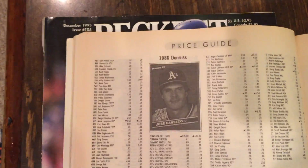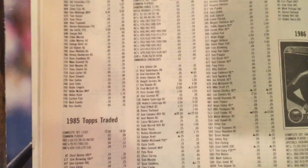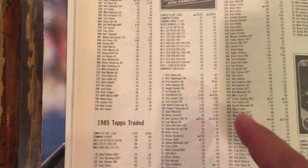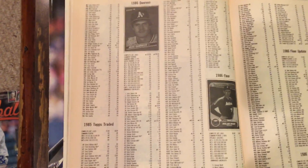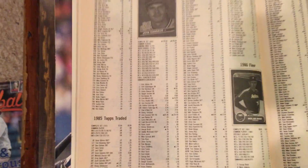Here is, for example, the 86 Donruss. And there you go, Jose Canseco, $125. And I think the amazing thing about this is it was sort of like fantasy football or fantasy baseball today, where you can watch the value of a baseball card going up and down.